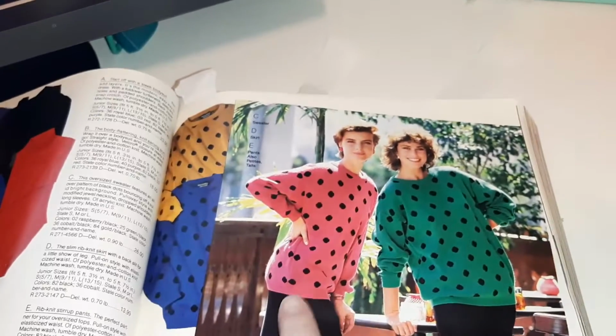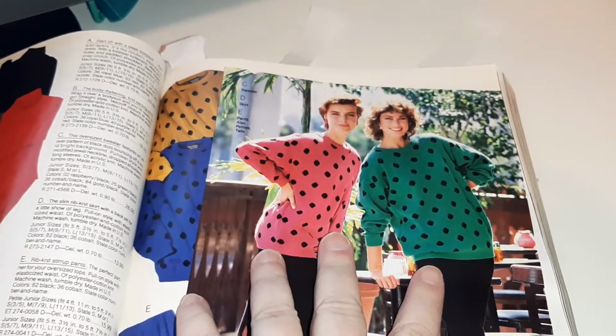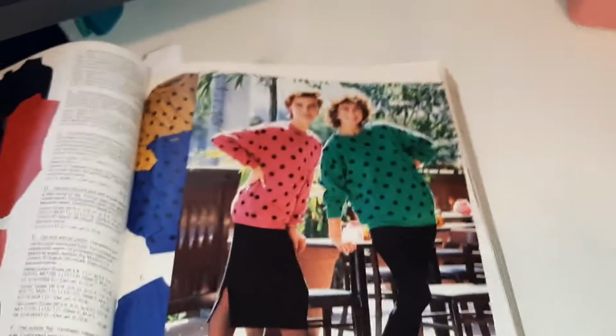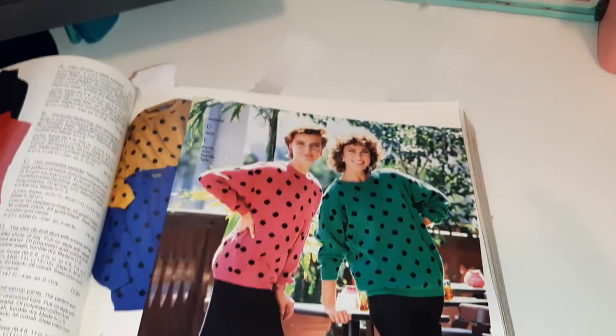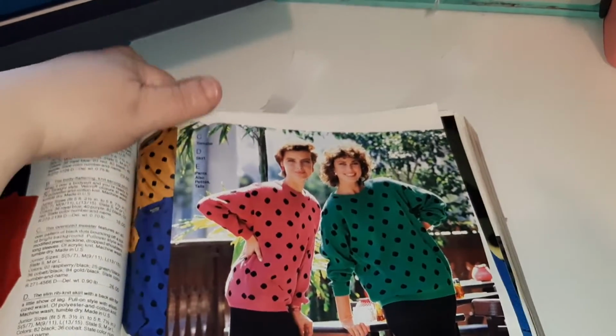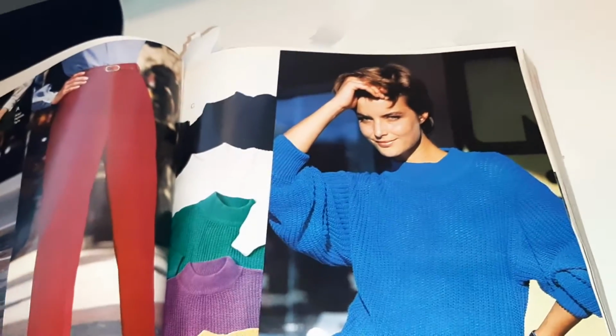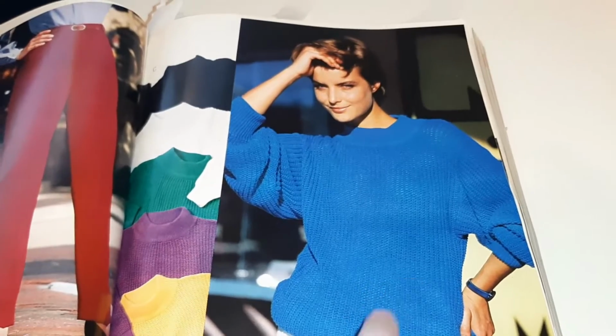I actually really like these sweaters. I would totally wear these. This whole outfit I would totally still wear right now, even with those little shoes. I like it. Super cute. And I totally would have worn that in the 80s too. So there you go. And I loved this type of sweater.